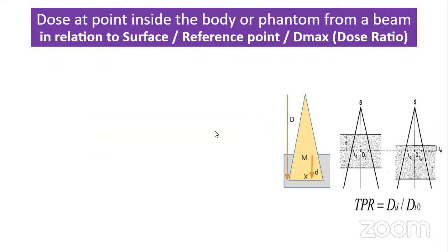So now, talking of dose at a point inside the body, or it could be a phantom, from a beam in relation to the surface or the reference point, or a Dmax, which is a dose ratio. So these are different dose ratios. You're talking about, suppose, from the surface or Dmax to a point inside the body, or it could be a phantom.